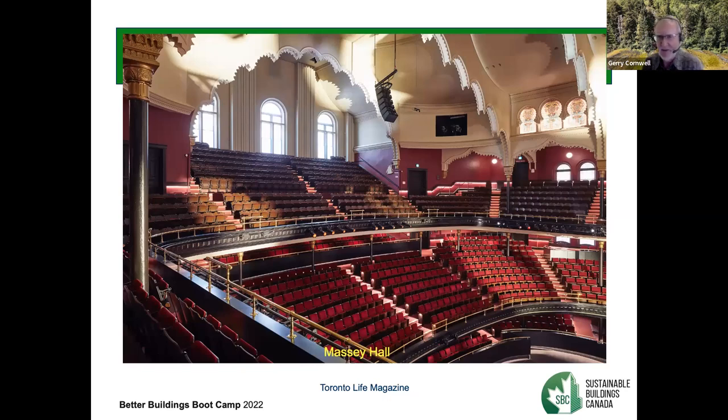This is Massey Hall, the grandfather, which recently had a long, long overdue refresh. One of the things they did that just touched my heart was these beautiful leaded glass windows. They were all custom made when the place was built in the late 1800s, and they were all covered in plywood for the last 40 years. So they were all opened up and restored. And it's just beautiful.